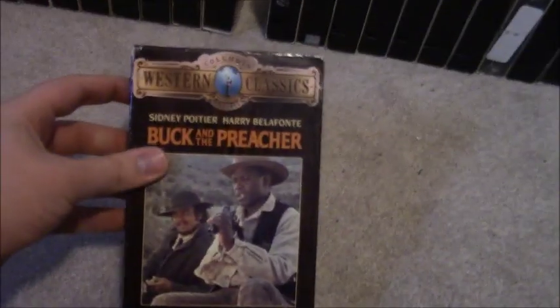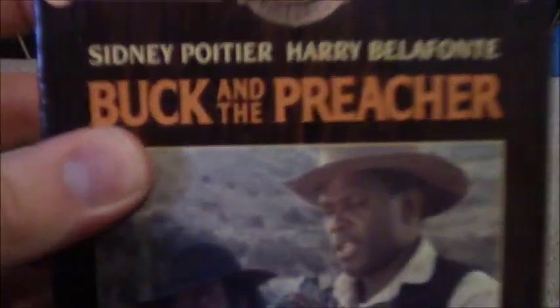Alright, let's keep going. I got the Columbia Western Classics printing release of Buck and the Preacher with Sidney Poitier and Harry Belafonte. And not only did Sidney Poitier star in this movie, but he also directed it. It's a 1971 film.